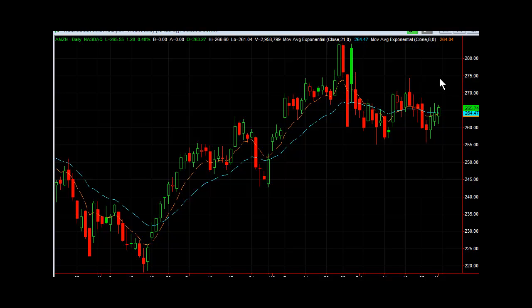So if Amazon can go to the upside, this could push the broader markets or help them there. If it goes to the downside, that could push it lower. So that's Amazon. Let's look at Google.